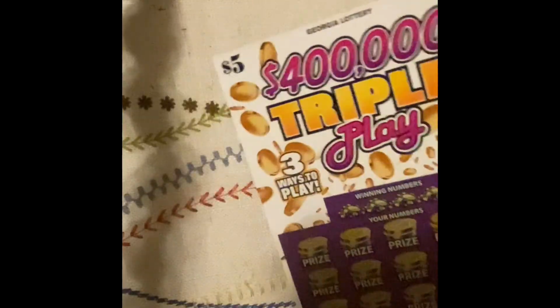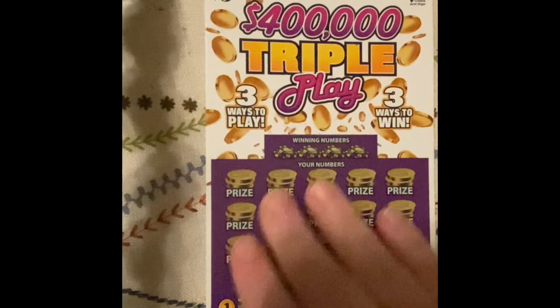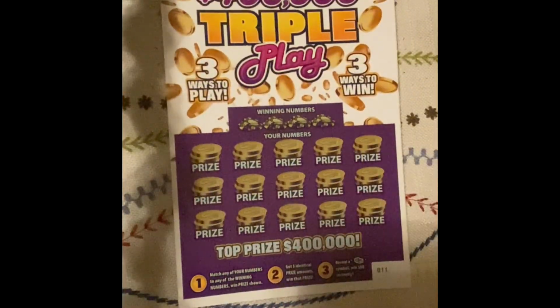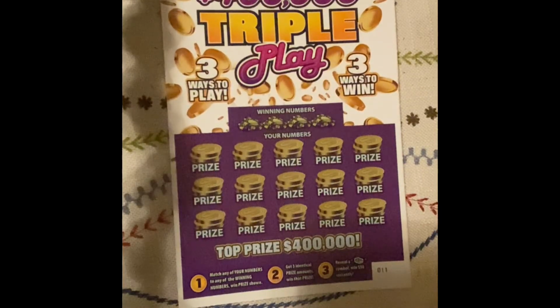First, we have a $400,000 Triple Play from the Georgia Lottery. It's a $5 ticket, ticket number 11. The odds on this ticket are 1 in 3.58. And we are going to see if we can win some money for GKR with the fancy scratch tool and see how we can do.